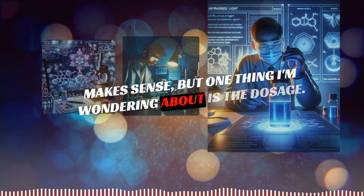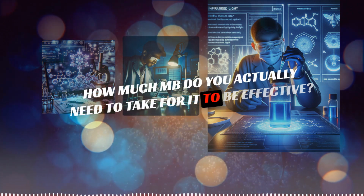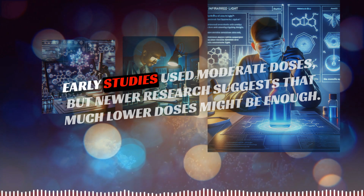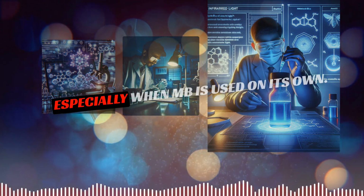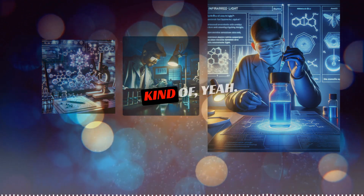But one thing I'm wondering about is the dosage. How much MB do you actually need to take for it to be effective? That's a great question. And to be honest, it's something scientists are still figuring out. Early studies used moderate doses, but newer research suggests that much lower doses might be enough, especially when MB is used on its own. Okay, so the dosage is still a bit of a mystery. Kind of, yeah.